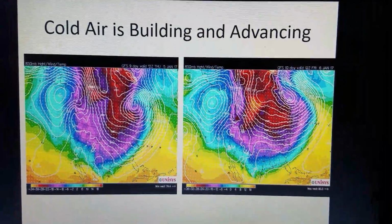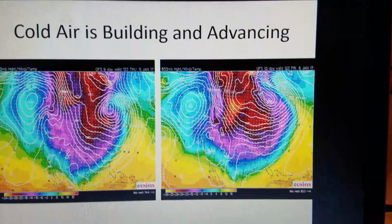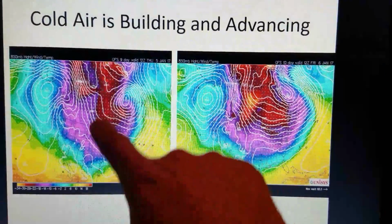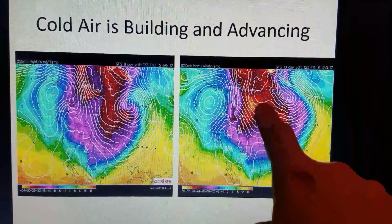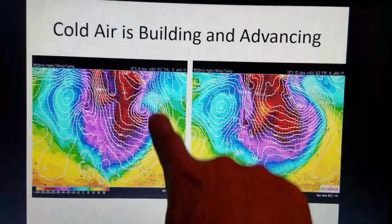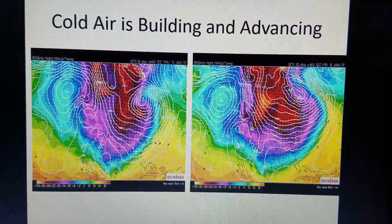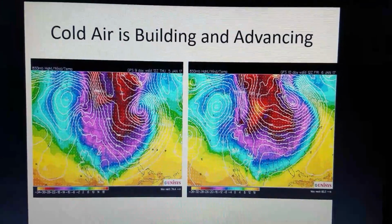And then I wanted to show you the 850 millibar level temperatures, day 9 and day 10, 5 and 6 January. These reds, these maroon colors indicate very cold air, and then orange over here on the 6th of January. I wanted to show you the extent of the purples and the reds. These are the much colder temperatures, and the pattern that we are looking at here coming up the first week of January for southeast Virginia.